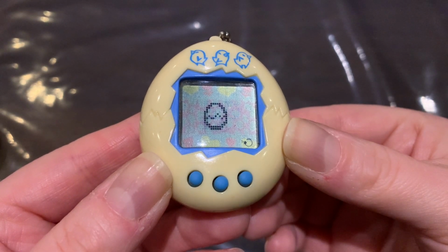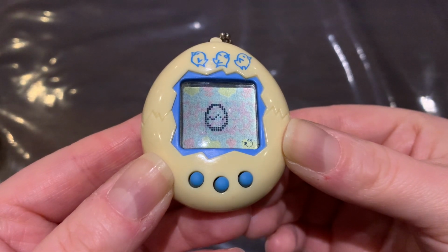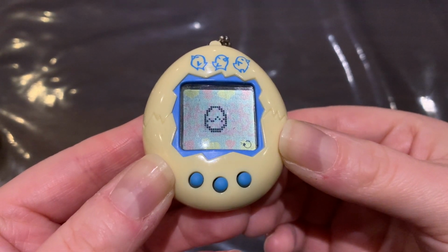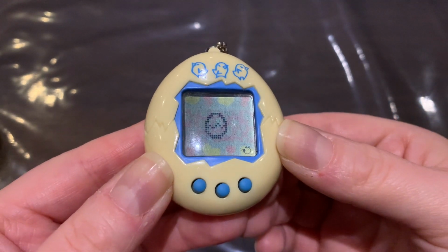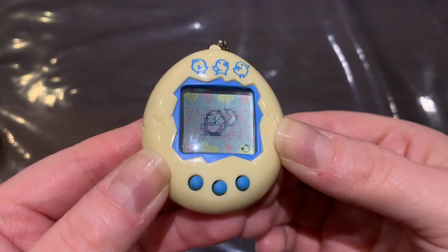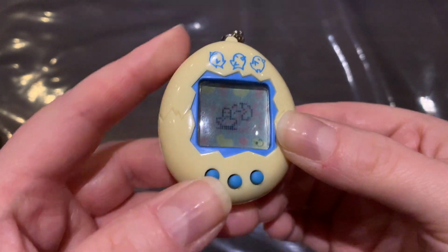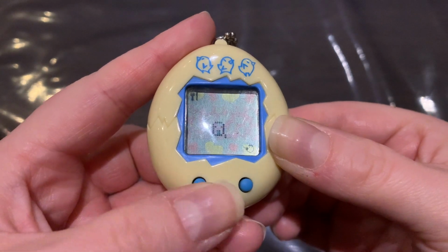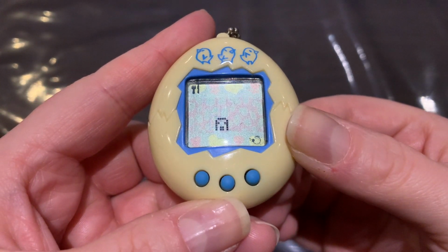And there we go. So that was 5 minutes, just like in the good old days, like the old vintage pets that we know and love. So he's still hatching, I guess. So let's try and just quickly look through. There we go. There he is. So tiny.